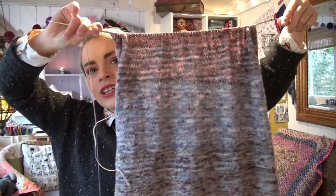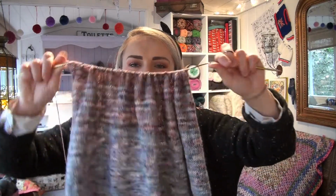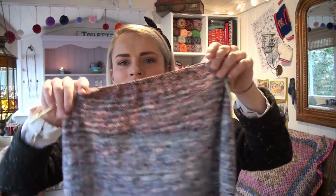Yeah, I can't wait to finish it. But because I haven't been feeling very well, I haven't been that motivated to knit on it. I've just been knitting socks because it's quite an effort to have it on your knee and that. So I haven't made much progress on it. But I didn't even have it cast on last time, did I? So I suppose I've done alright, haven't I?